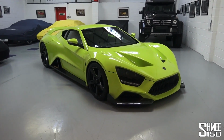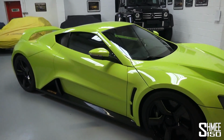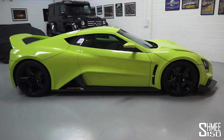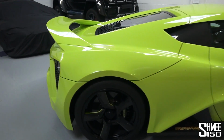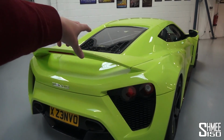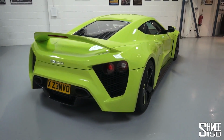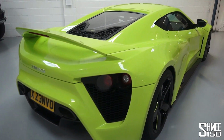It is crazy, but let's get started walking around it, take in some of this design and talk a little bit more about it. And you might know Zenvo, they're from Denmark. I filmed with the older ST1, but one of the earlier investors of Zenvo has now taken ownership of the company to secure it for its future and almost restarted the brand. So this car has a 5.8 litre twin supercharged V8, 1,180 horsepower is the maximum number, 1,100 Newton meters of torque.